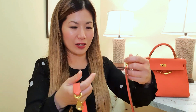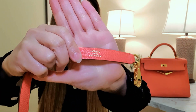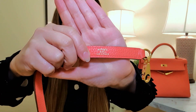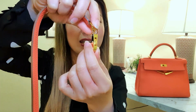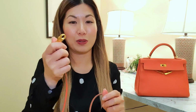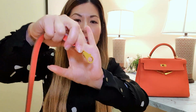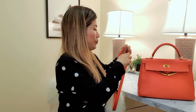On one side of the strap, there is Hermes Paris Made in France hot stamped in gold. They also have this really nice lobster clasp that rotates or pivots around itself, which is a really nice feature because if the strap of the bag twists, it will just pivot around itself. On each of the clasps, there is also Hermes engraved into it. You can see that the leather is really pliable and really soft. I'm just going to put the shoulder strap on now.